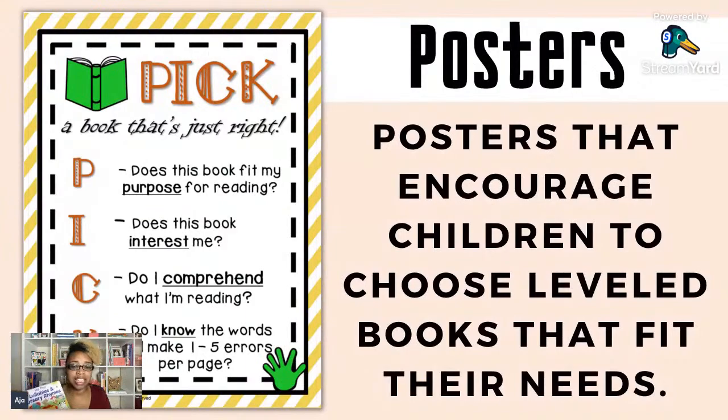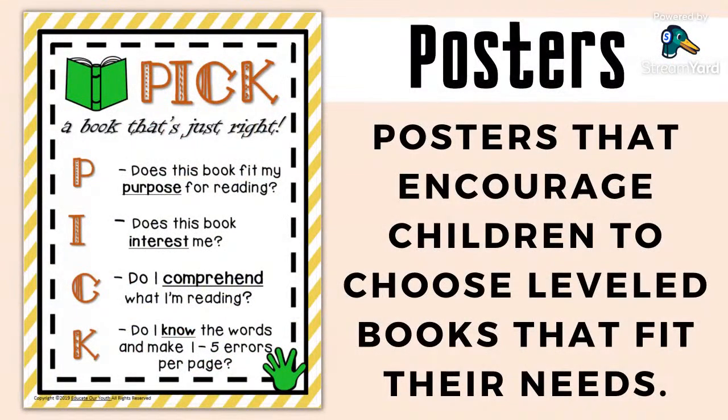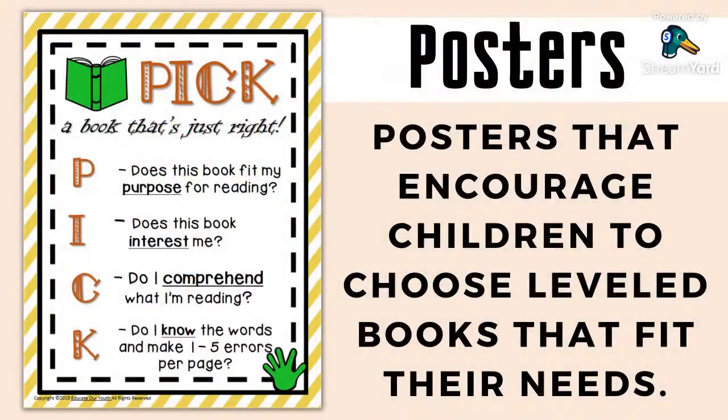All right. So then the next question that they would ask is, do I comprehend what I'm reading? So let me just explain before C and K really quick. I'm going to say it and then show you what I mean. So C is, do I comprehend what I'm reading? And K, do I know the words and make 1 to 5 errors per page? So you're going to teach children to do P: does it fit my purpose? And does it interest me? P and I, right? They can answer that simply by looking at the front cover.